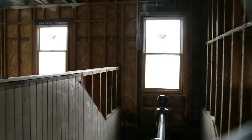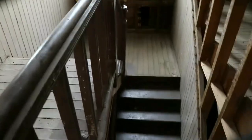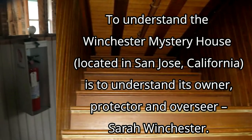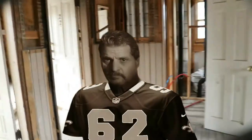Now this is the back stairs. Is this the back stairs where they... It goes all the way down. Yeah. Well, I hope so. It goes halfway down. Winchester built it. Hey, look. Here, let me... There's gravity there. You could probably move easier than me. Okay, I'm 62, guys.